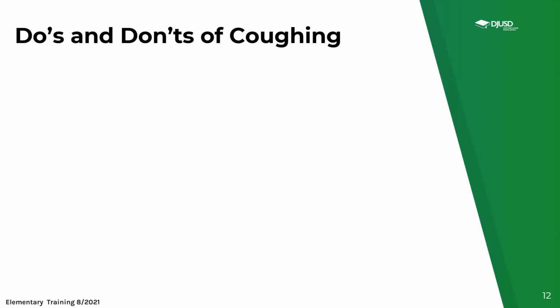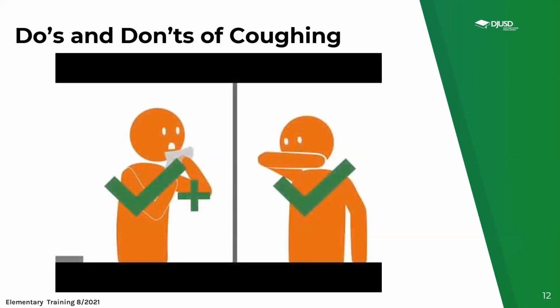Speaking of coughing, sneezing, and blowing your nose, the germs that cause COVID-19 travel in the tiny drops that fly from our nose and mouth when we talk, cough, sneeze, or breathe. The drops travel through the air onto other people. That's why it's important to be careful when you need to cough, sneeze, or blow your nose. Let's watch.